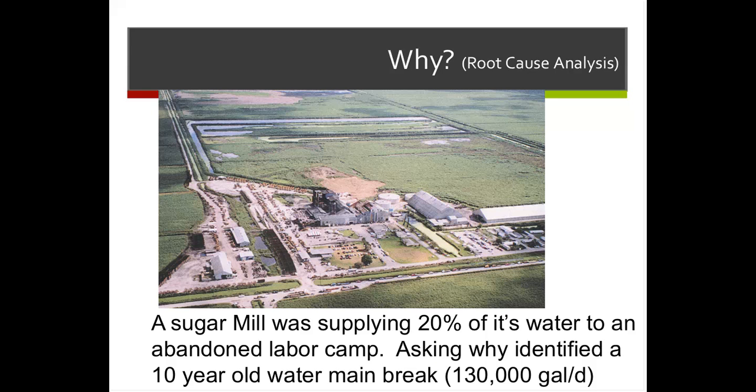So here's a sugar mill in Florida. Originally they said, okay, we're going to double production. So we need 4 new water wells, a new reverse osmosis plant, 600 gallons per minute, and double our wastewater treatment. So, well, where's the water going now? Oh, don't worry about it. We're maxed out every day.